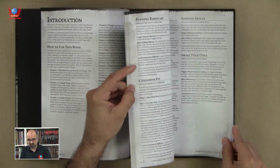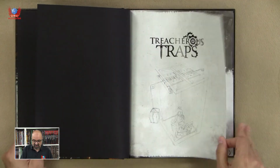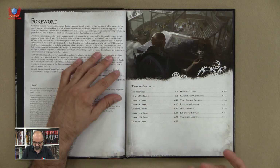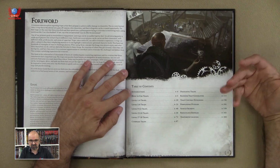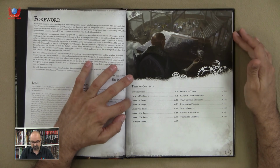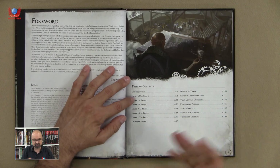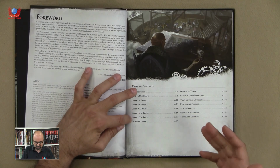So, what do we get in this book? Unfortunately, the table of content doesn't really say an awful lot. It's not particularly detailed, which is a pity, because apart from the introduction and how to use the traps, level 1 to 4 traps doesn't tell us if they are sorted in a particular way. It just says 1 to 4 traps, but it doesn't say anything else. Or levels 5 to 8.